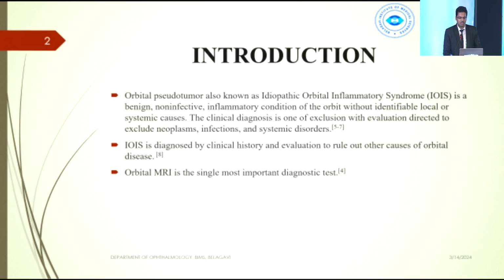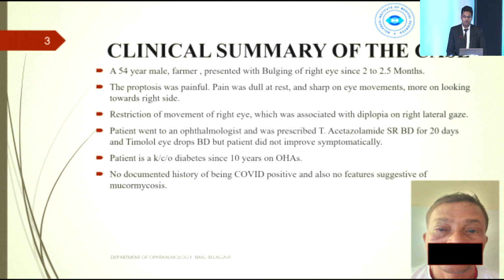Orbital pseudotumor, also known as idiopathic orbital inflammatory syndrome, is a benign, non-infective inflammatory condition of the orbit without identifiable local or systemic causes. It's a diagnosis of exclusion, with directed exclusions towards neoplasms, infections, and systemic disorders. Clinical history and clinical evaluation are the mainstay of the diagnosis, and orbital MRI is the most important diagnostic test. In our case, a 54-year-old farmer presented with bulging of the right eye since 2 to 2.5 months.